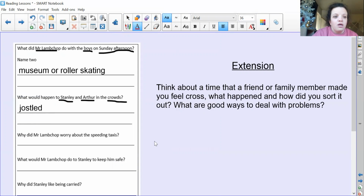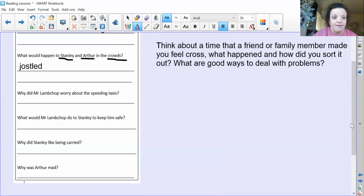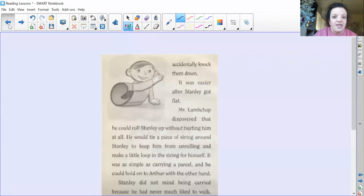Okay. Number 3, why did Mr. Lambchop worry about the speed in taxis? Pause and have a go. Okay, so well done. Our keywords are Mr. Lambchop and speed in taxis. So we're going to find them in the text.